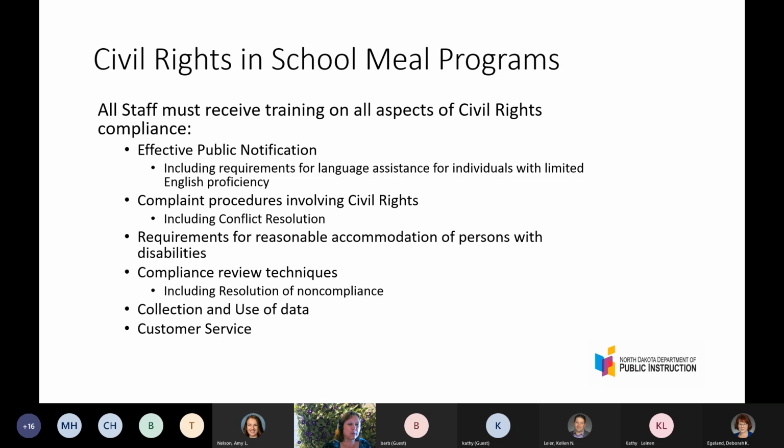Just as everyone is responsible for food safety, all staff should also know the details about civil rights compliance as it relates to school meal programs. The 9 topics that we are required to teach in a civil rights training are listed here, and we will cover each one of them in a little more detail, but sticking to that 2-page civil rights training. I did rearrange the topics a little bit. So the one that was sent on your email will follow this rearranged training course, but you can follow it pretty easily in the lunch production book as well.